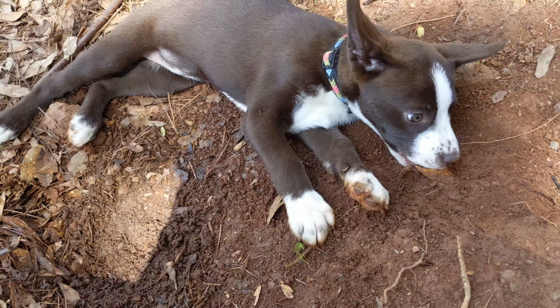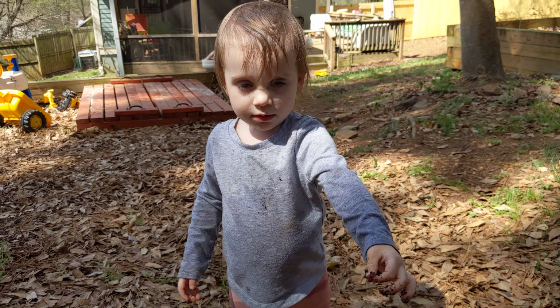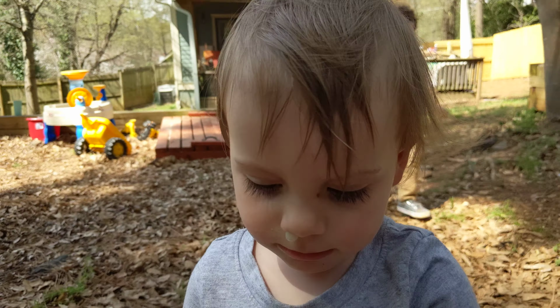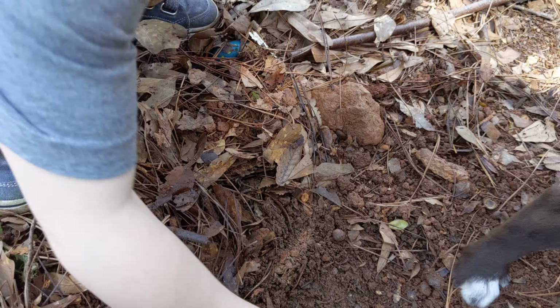Pickle. I think that's a tree root. Let's hope it's a tree root. You found a worm? Oh, hooray for that. I think her worm's invisible. And I think that's a good thing. Oh, here we go. Here's one. It's right there. Look. Get it.